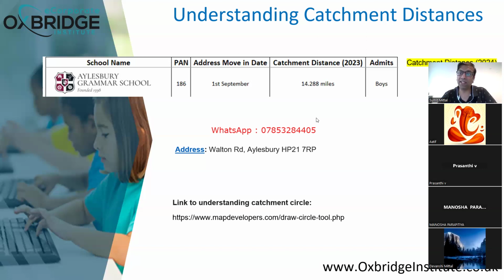So these camps are designed to bring a step change in your child's performance. So once they enter the camp and when they leave the camp, there should be a big difference in their capability levels. So that's the way these camps have been designed. Yeah.